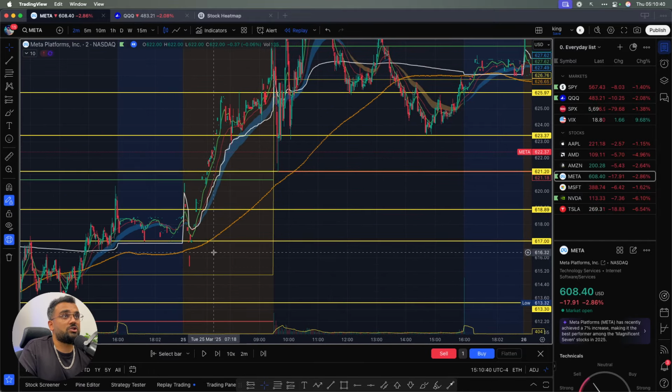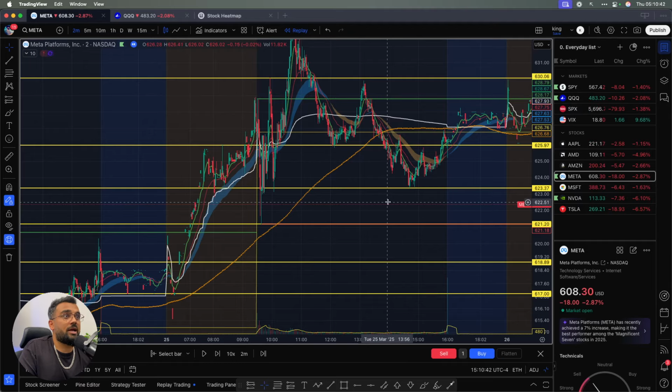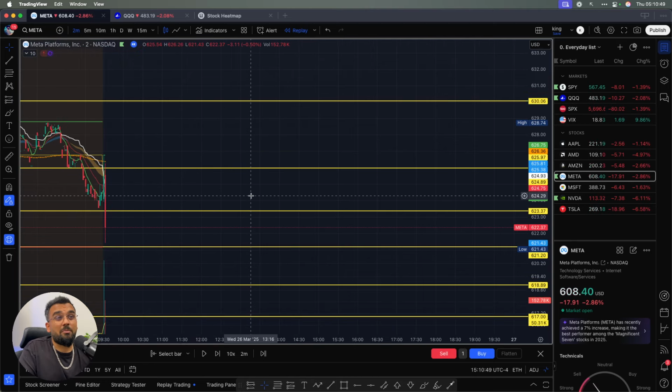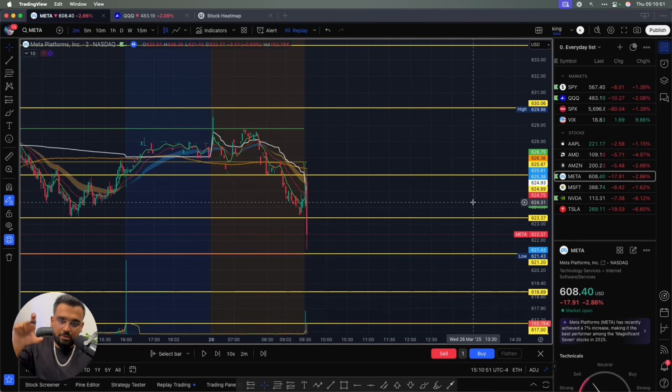Look at this. Low 615, high 628. This is a super small range. 630, this is 624ish nearly. That's a small range. Whenever there's a small range in the pre-market, that means big moves can be expected, because the big move didn't actually happen in the pre-market.